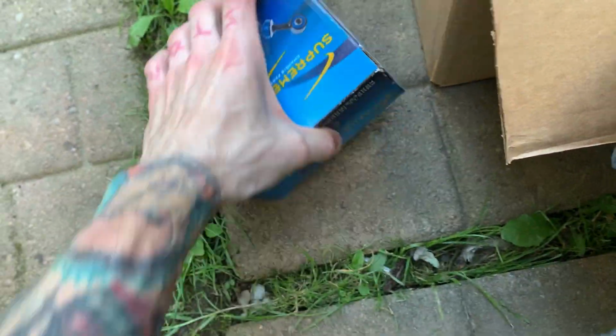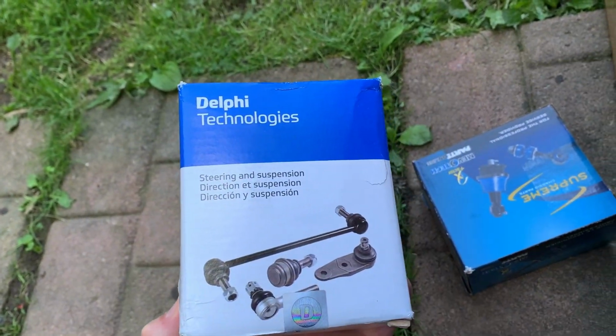I think these are the ball joints, yeah.